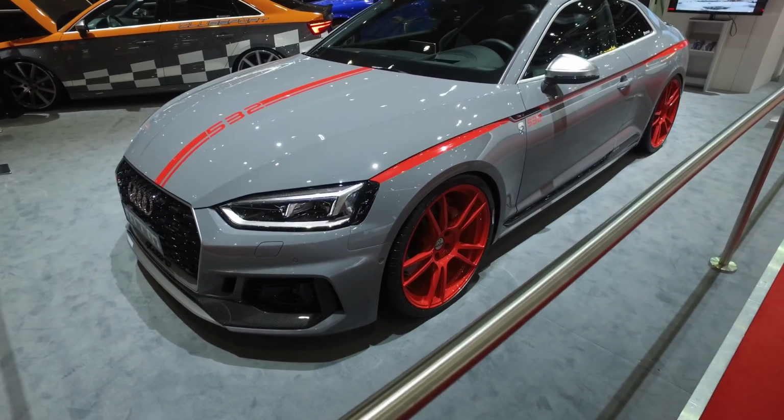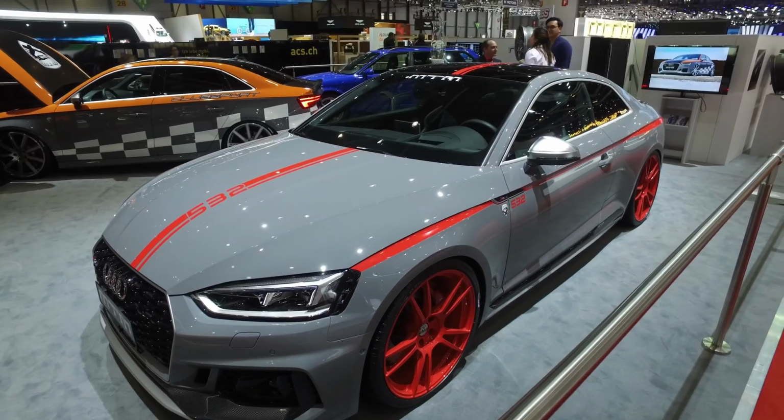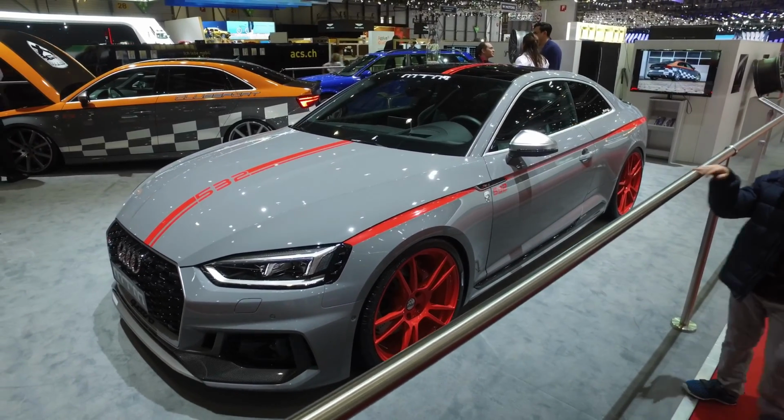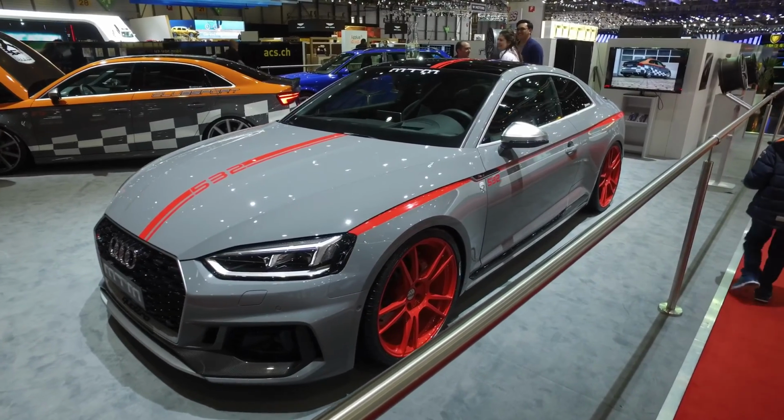Now I've got my two Audis. Let's see what stuff they do for these cars. So a quick look at the MTM stand at the Geneva International Motor Show. Hopefully we might see some more from MTM in the future.